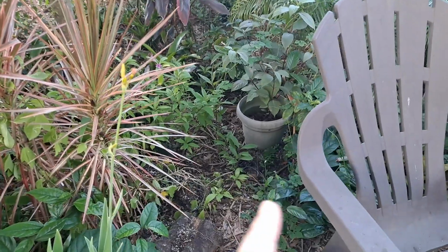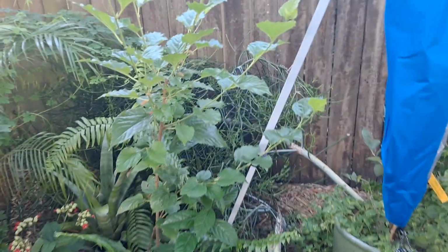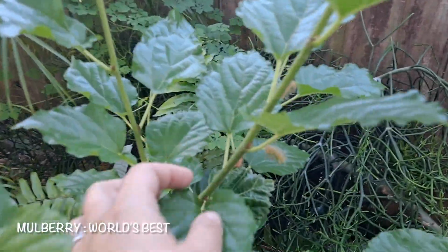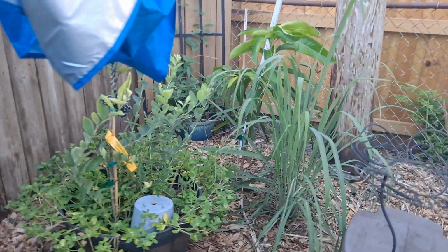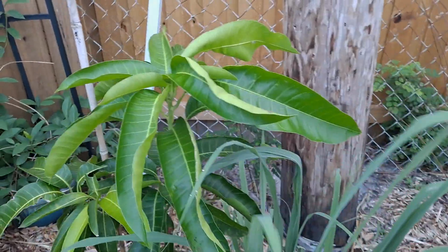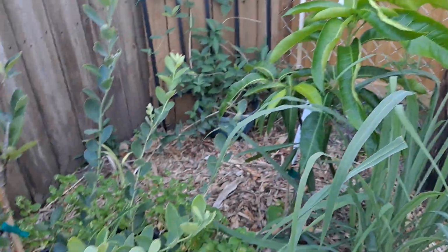There's a coffee back there. Oh, look, it's ready. This is the world's best mulberry. Oh, so that's gonna be exciting. Then this is orange essence mango. She put on new growth. And then a different blueberry.